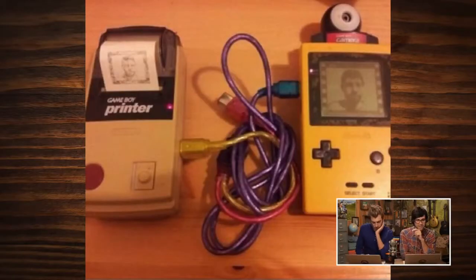Okay, now this dude took a selfie with a Game Boy. Wow. The only problem I see with this one is excessive use of cordage. There's definitely a red cord in there that is unnecessary.